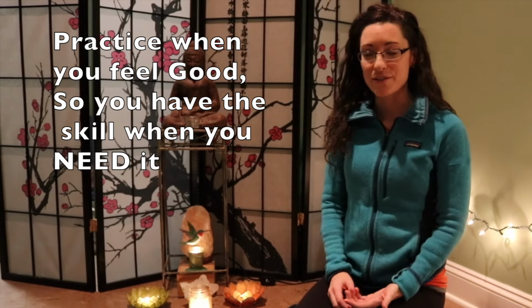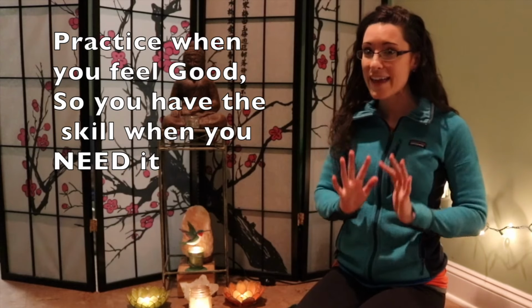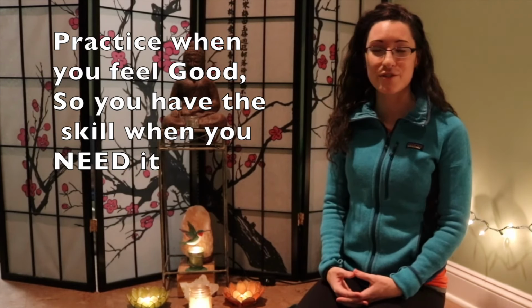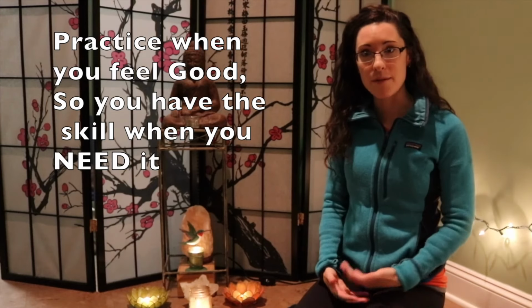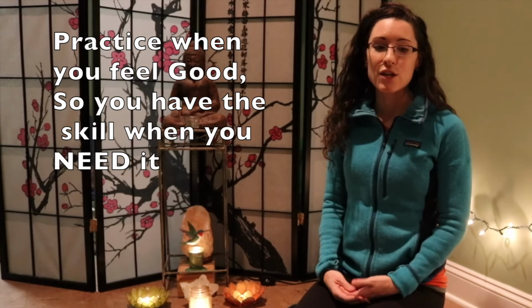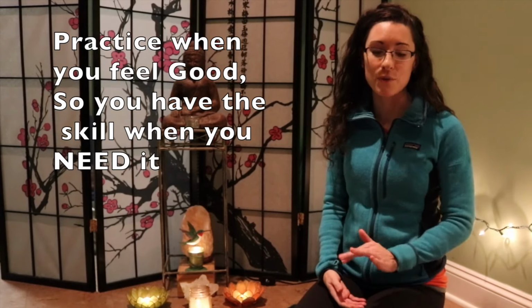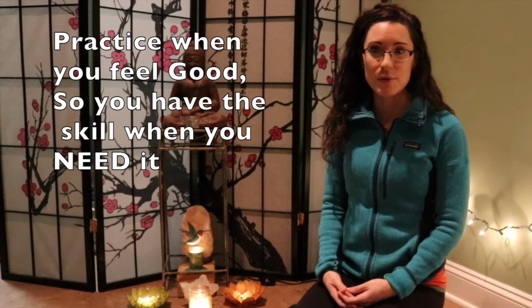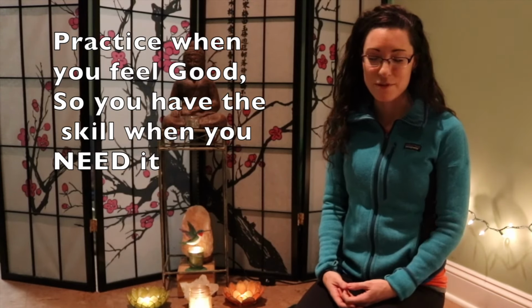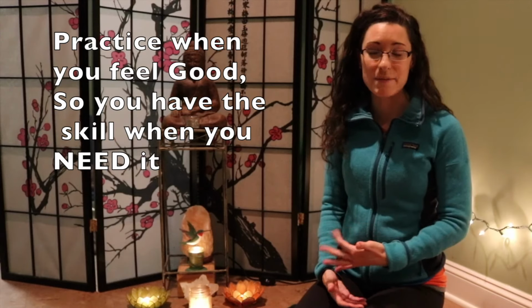If you wait until that period of time where you're feeling really anxious or tense or in pain, and then you try to use that breathing exercise and you haven't practiced it, it might help a little bit. It's probably better than nothing, but you haven't conditioned yourself to really use it as effectively as possible. So work on practicing these when you feel good so that you can build up that skill, and then you're going to be really happy that you did so that you can use that skill when you really need it.